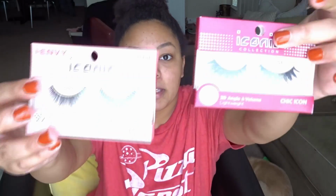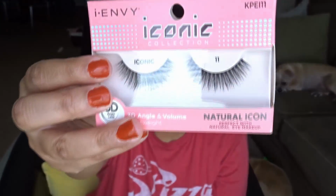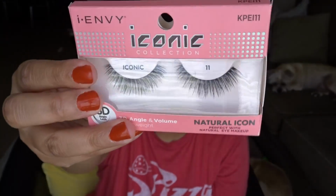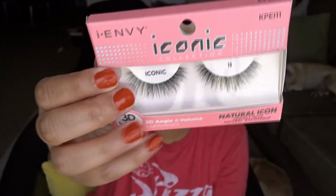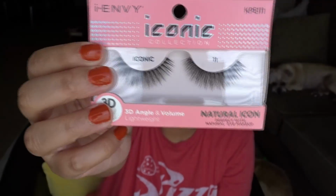And then we went to a beauty supply store and I picked up these two lashes. I'll just show one at a time. They're the Iconic Lash and this one's an 11, right? Yeah, 11. And this is what they look like. Raquel said they're the best eyelashes that she's ever worn.